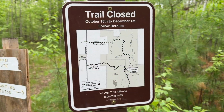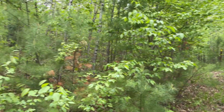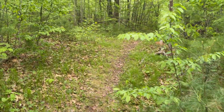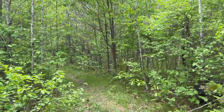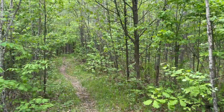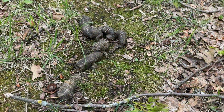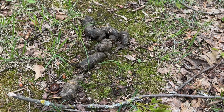Well, part of the trail gets closed during hunting season, so you have to go that way. But since it is not hunting season, we're going to go on the normal route. And look at that, we just found some wolf scat again. That makes me happy.